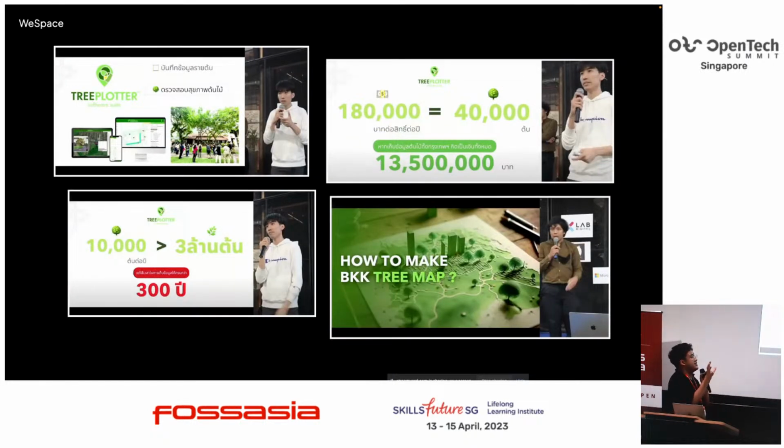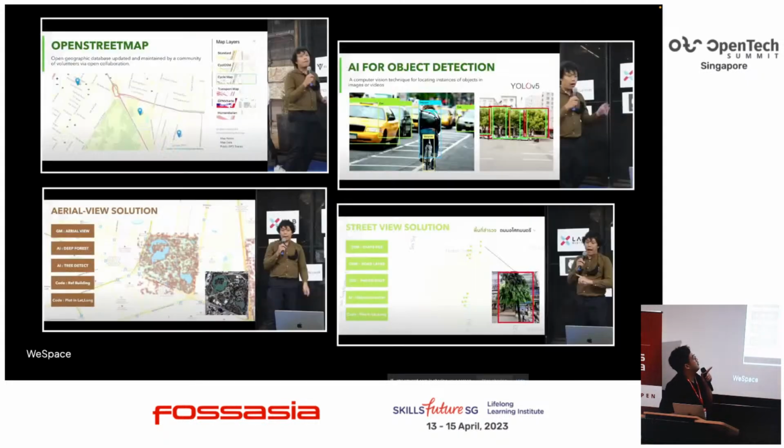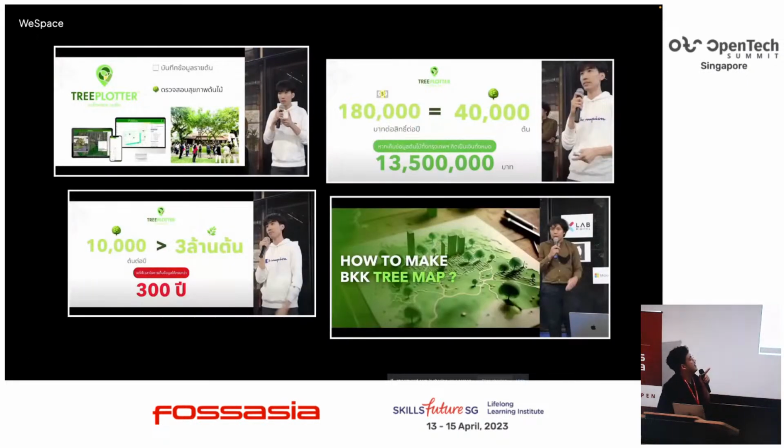They try to digitize all the trees in Bangkok, because right now they are paying the government a lot. I lost that slide, but basically, right now they are paying 180,000 baht in order to digitize 40,000 trees. So you can see we're wasting maybe a hundred thousand, maybe million baht paying for proprietary software. And it would take 300 years to digitize all the trees in Bangkok. And I'll be dead long before that.